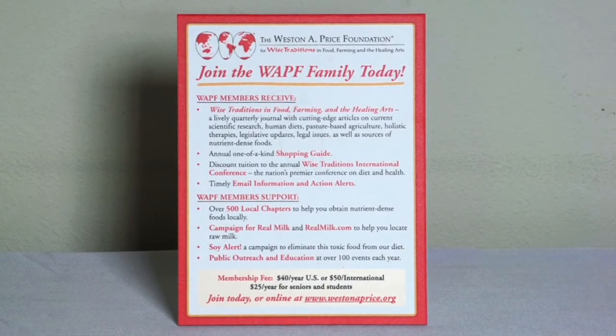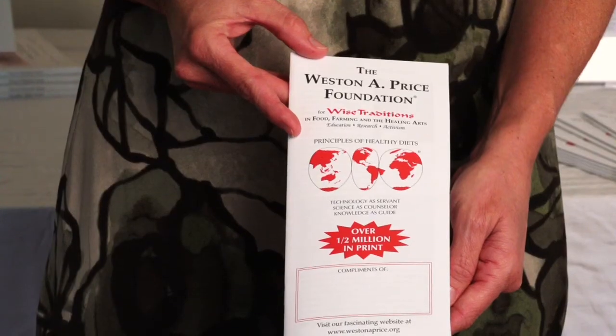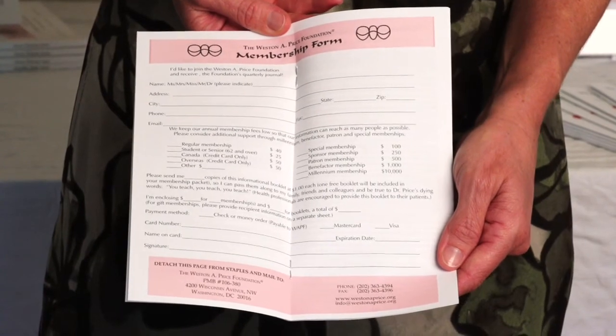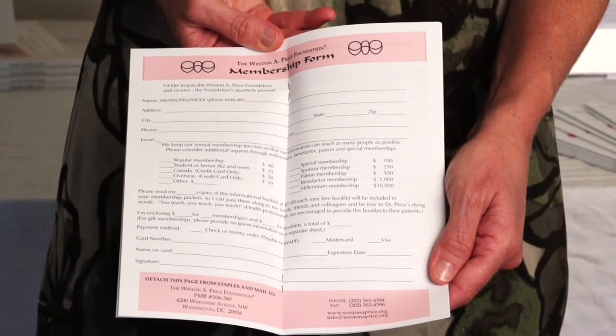Members are the lifeblood of our organization. For exhibits, we provide these tools to help you enroll new members. Benefits of membership tabletop poster. Make sure to mention that members receive 4 quarterly journals. Free Principles of Healthy Diets brochures. Open it up to show the membership form in the middle.